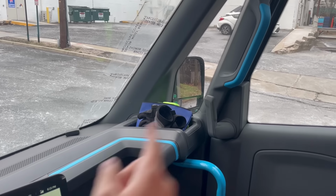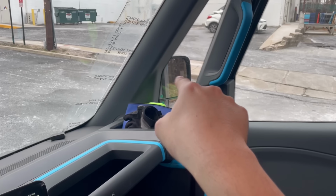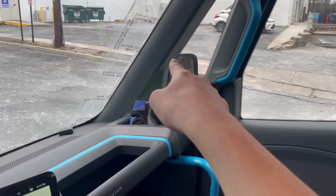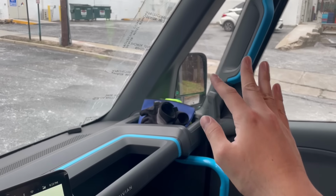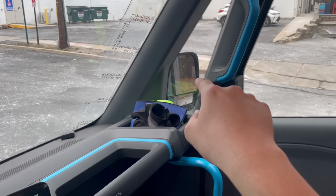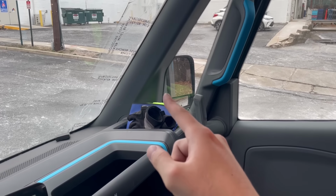So I'm gonna show you guys the optimized way to do mirrors. Where the ground meets the sky, you want it at 50% of the mirror, half the mirror. You will also want to see the side of your truck like that. So it's perfect right now because I already did it. But yeah, this is the most optimal way. 50% horizon and maybe a little bit of your truck. So if you hit anything, you'll know.